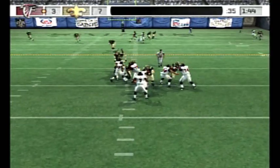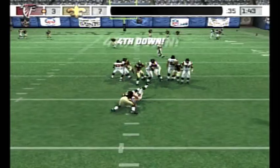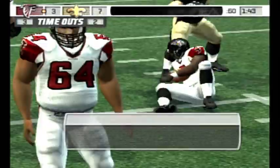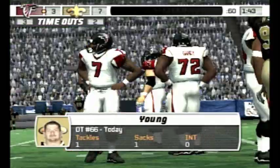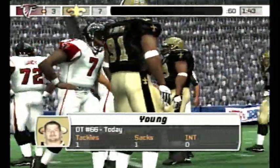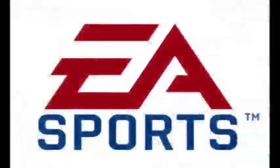Closing in, pumps once. Can't get it away. Williams calls a timeout. They have 2 timeouts remaining. When you play man-to-man that well, it limits a quarterback's options, and it'll result in a sack sometime.